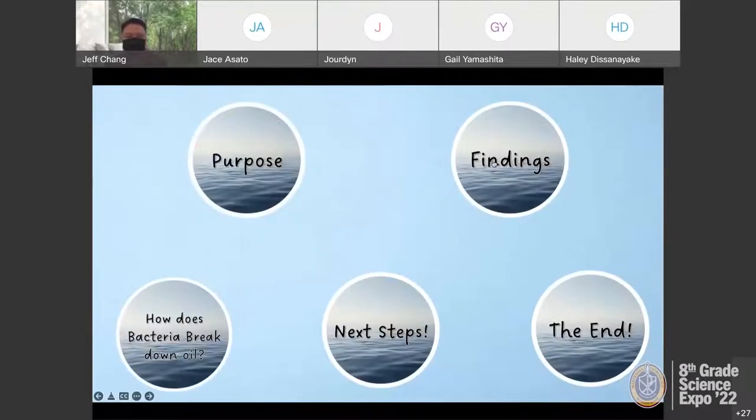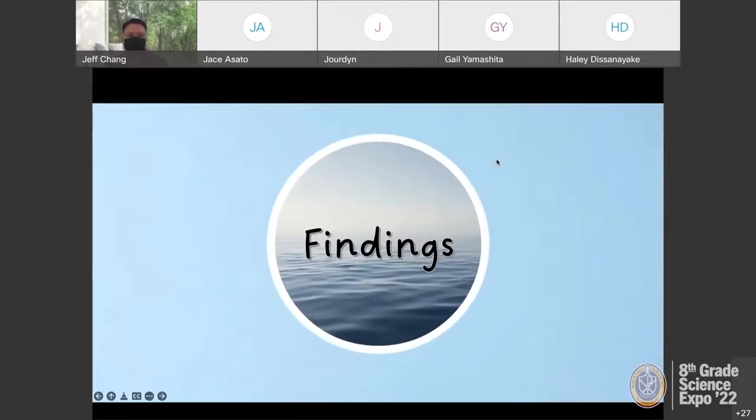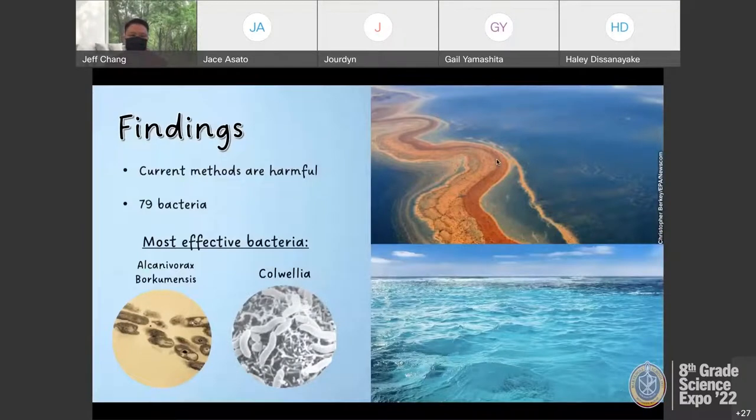The current solutions we have now to clean up oil spills do more harm than good. Although the current methods, such as dispersants, effectively break down oil, they do so at the expense of marine life and the environment. Through research, we found a possible answer to this problem, relying on tiny organisms, bacteria. After extensive research, we found 79 types of bacteria that have capabilities to degrade oil. Today, we'll be focusing on only two bacteria, Coelia and Alcanivorax borkumensis.